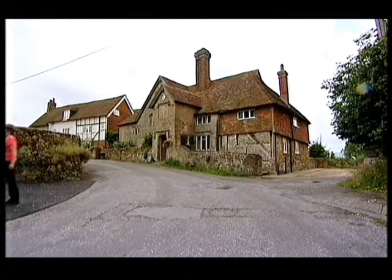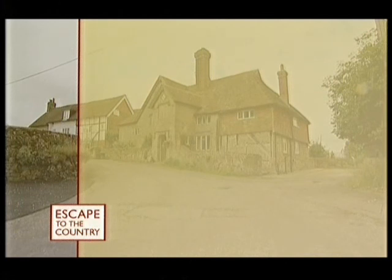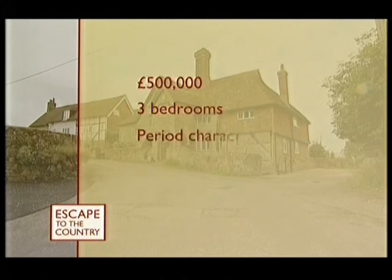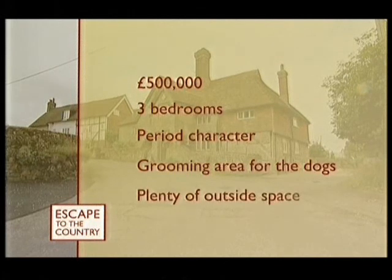So after 34 years of marriage, Michael and Julie are ready to start this new adventure together. With a budget of up to £500,000, their wish list is achievable, so long as they compromise in certain areas. They're hoping to get a 3-bedroom period house with an area for grooming Julie's dogs. What they're willing to sacrifice, however, is up for grabs. But something tells me her precious pets won't be going without.